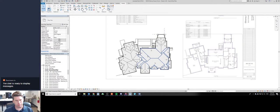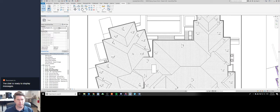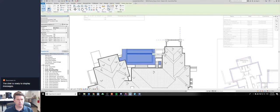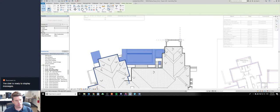All right. Well, what do we think? I think that reads pretty well. And this is a roof plan, so I'm going to go ahead and mute this part of the story here.